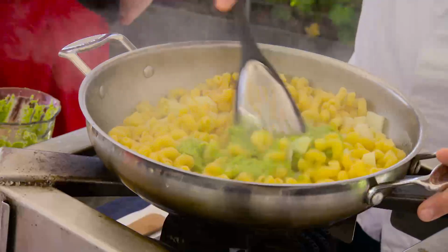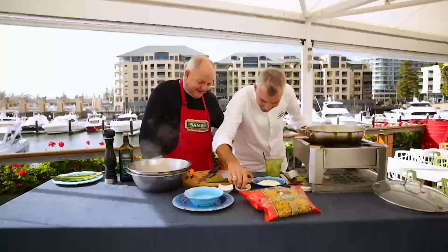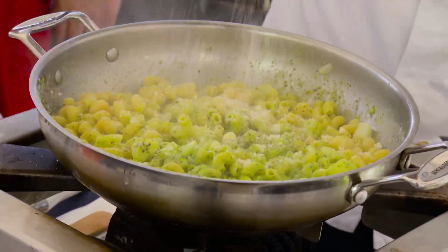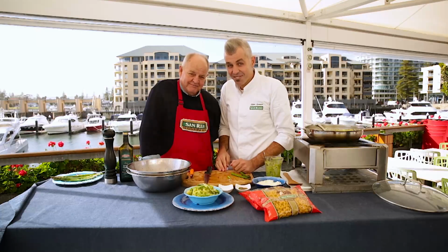So in with our asparagus pesto, all right? This is it, Michael. So look, get all that colour working around. Come on, Adam, get it home. So a little bit of cracked black pepper, a little bit more pecorino. That's it. Michael? Yeah, well done. There you have it. Asparagus, potato, pesto curls, San Remo pasta. Don't go on about it. It's good. Real good.